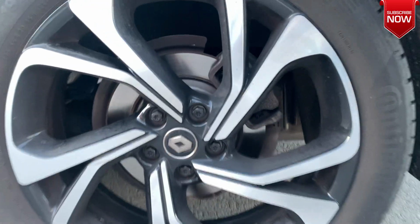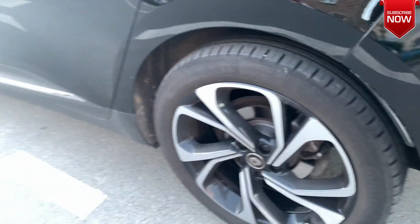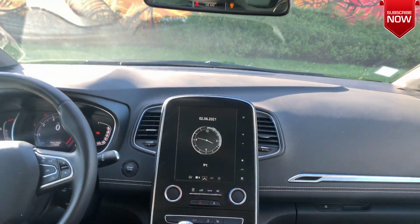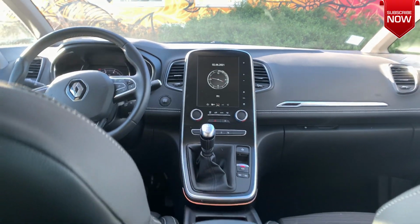And an important thing is the wheel size. The wheel is phenomenal, having 195/55 and 20 inch alloys which give the car a greater look. We are going to see some features.